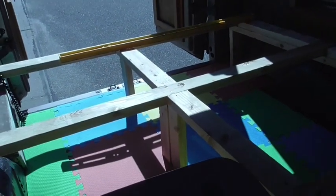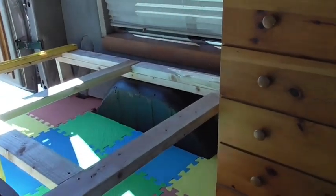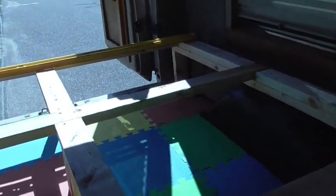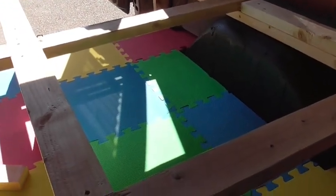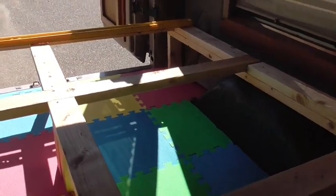So this is what we have done so far in the van. We have the bed frame constructed except for the top. We just made your basic frame with 2x4s, double support, and we got lots of storage areas there. Over in the corner is going to be our solar setup.